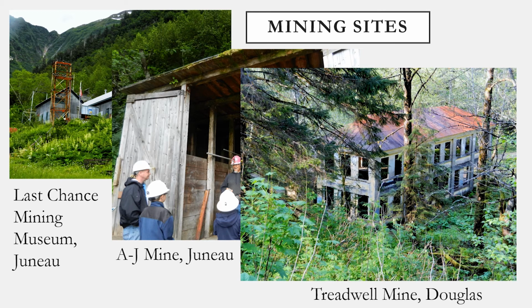In Douglas, you can walk the extensive trails through the ruins of the once famous Treadwell mine, which housed and employed 2,000 people in this company town.